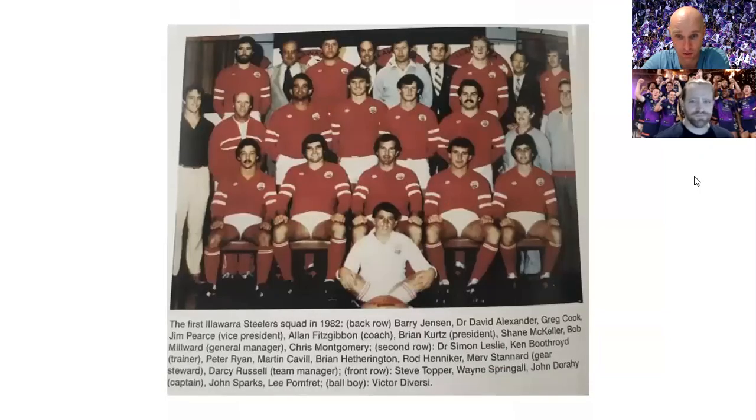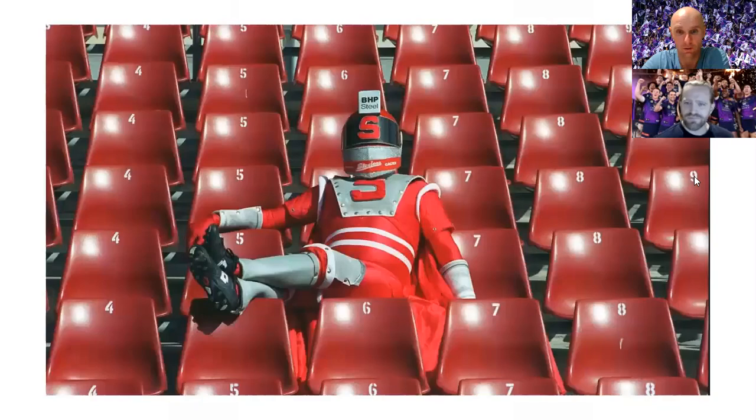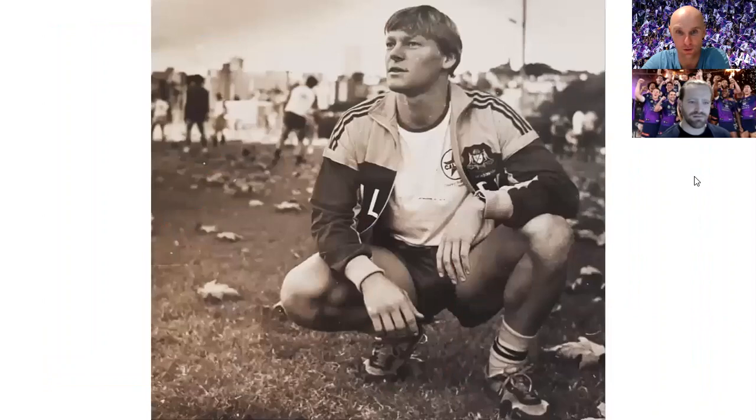There's Stanley the Steeler. There's Mario McGregor again. There's their first team from 1982, the first ever Illawarra team. There's Stanley, the famous mascot. I love this Stanley the Steeler. Yeah, he's one of the most famous mascots. This was a couple of old Steelers in front of the Steelers club. I really should have done a bit more research on who these guys were.